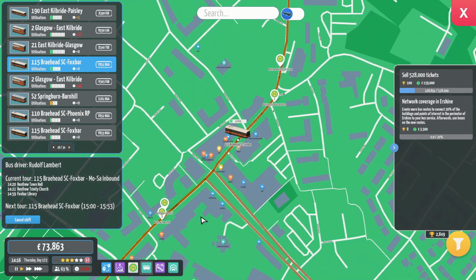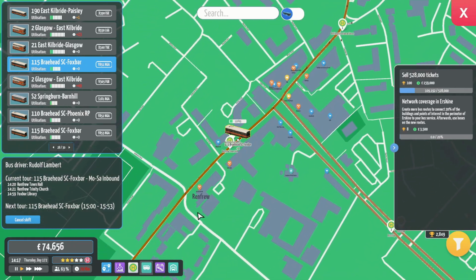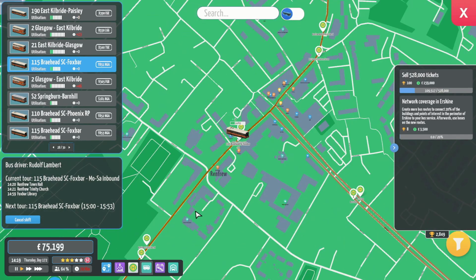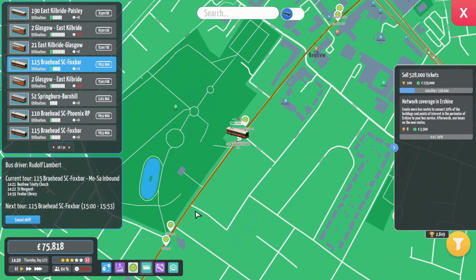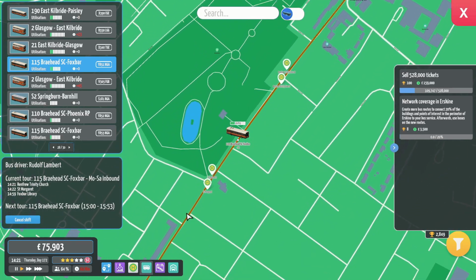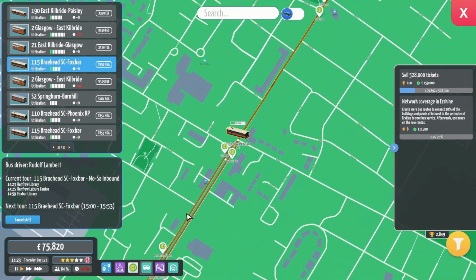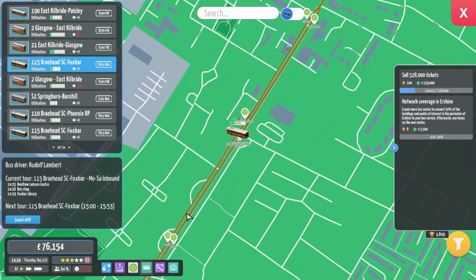The data around Paisley is absolutely shocking. So, you know, definitely need to get that sorted at some point. Because, seriously, it's bad. But you know what's not bad? How this bus is handling itself right now.